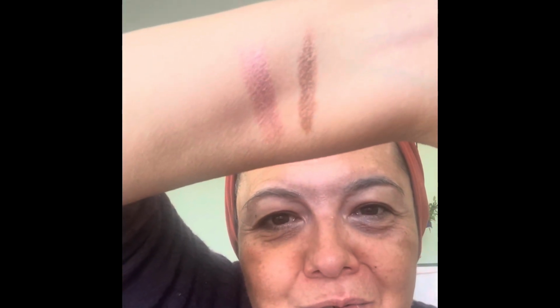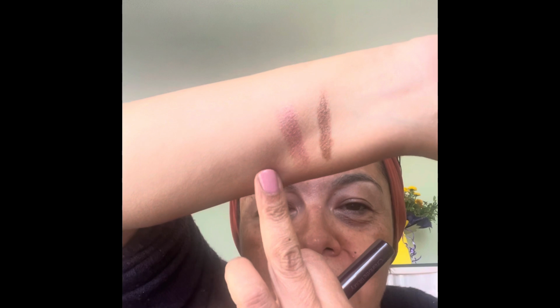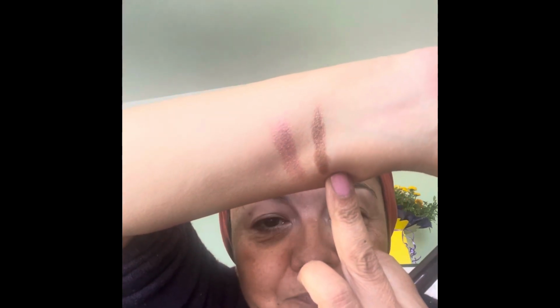Now, just for comparison's sake, if you're thinking, do I want that or do I want to get the set with Pillow Talk in? I'm just going to swatch Pillow Talk underneath it so that you can get an idea. And by the way, I already need to sharpen my Pillow Talk Colour Chameleon because I've been using it so much since I got it. There's Pillow Talk. So you can see that's kind of your, if you were looking at the equivalents in Eyes to Mesmerize, the cream formula, that's your rose gold and that's your Bet.